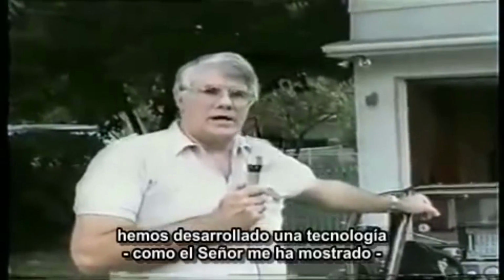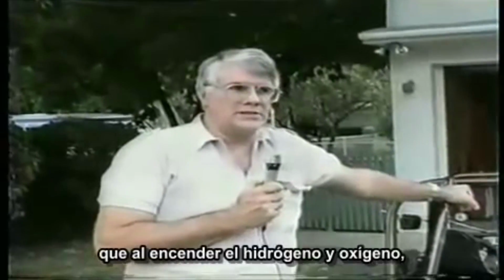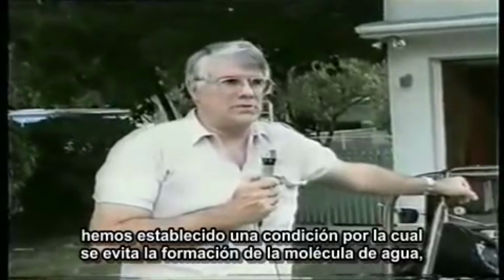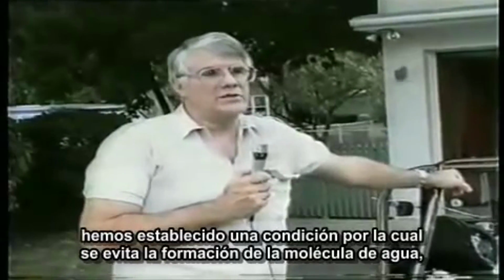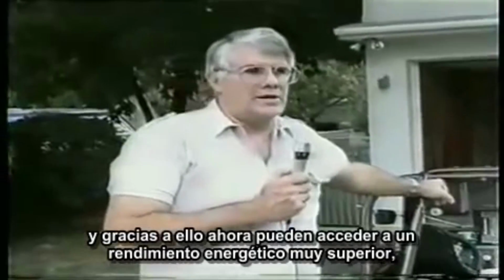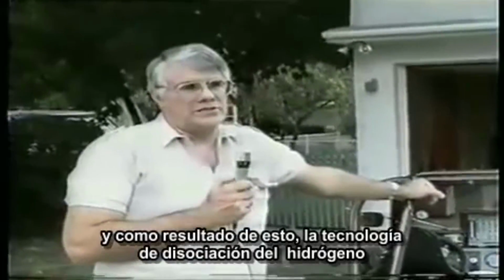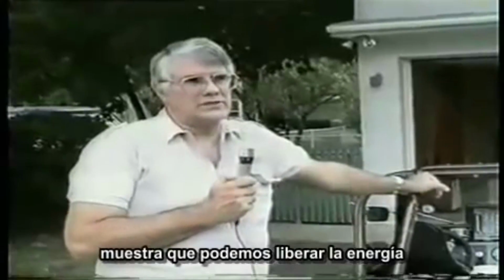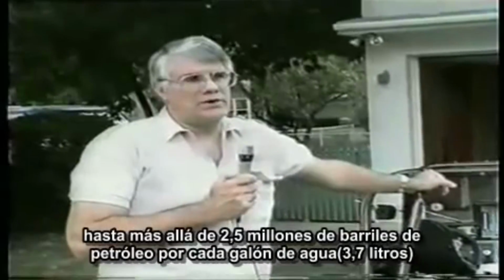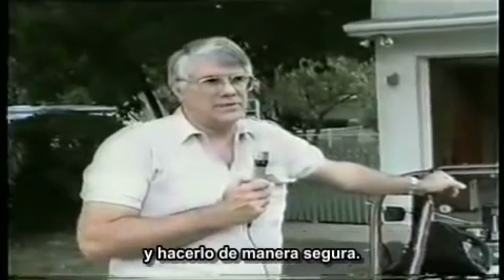But in the hydrogen fracturing technology, we have developed a technology, as the Lord has shown me, that by igniting the hydrogen and oxygen gases and setting up a condition by which the water molecule is prevented to form, then we now can tap into a very higher energy yield. And as a result of this, the hydrogen fracturing technology shows that we can release energy up to beyond 2.5 million barrels of oil per gallon of water and do it safely.